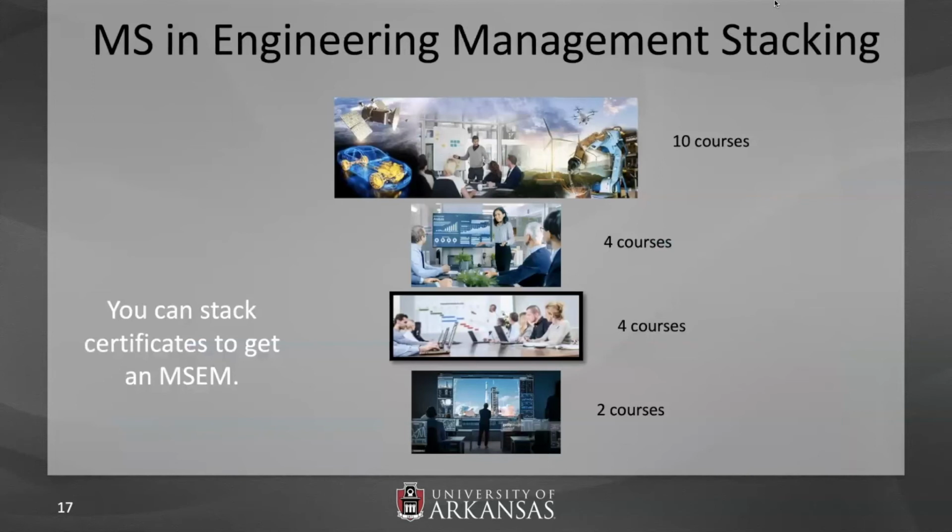Now, stacking works very well too in this program. As I said, you can take the systems engineering and management, that's 2 courses at the bottom. Then you could add the project management certificate. And then you could take the engineering management analytics, which uses EMGT courses. So that would satisfy your 3 technical electives for the 3-course engineering sequence. And then you'd have a course or 2, because there's a little bit of overlap. So you'd have a course or 2 additional electives, and you'd have the degree.